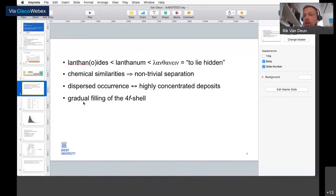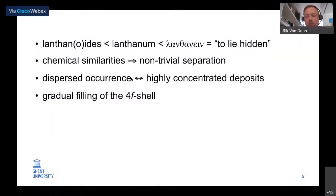Sorry, Rick. Can you put the complete screen, please? Yeah, as a presentation. The problem is if I use my complete screen, then I cannot point anymore. So I cannot point at anything. Oh yeah, maybe. Okay. I can see the arrow there. Yeah, now I can see it. Yeah, okay. I didn't know that. Okay, thank you.